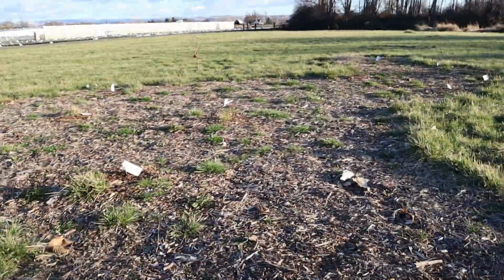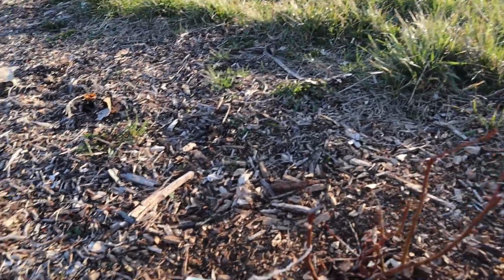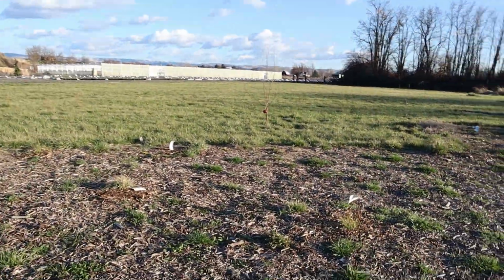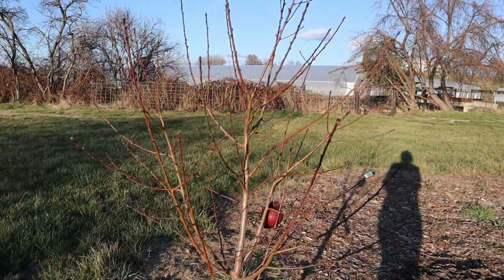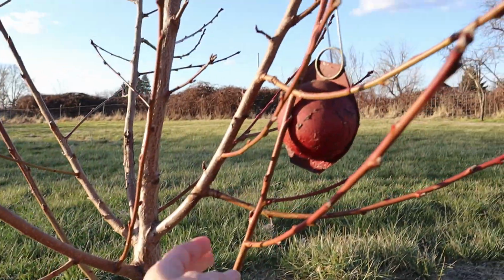So this right here is another type of blueberry. Let's see here what kind. The Toro, which is one when we've gone blueberry picking that's been a popular one that we've enjoyed. This right here is a peach tree. I think the Contender, indeed. And I can see some good growth.